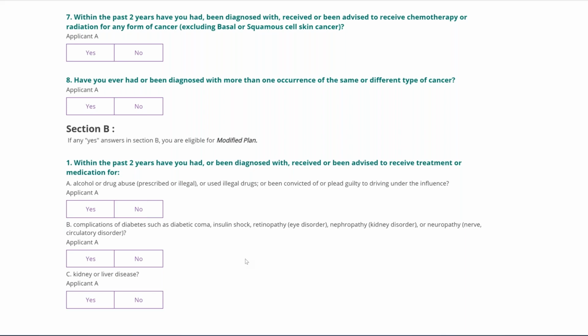Now, the one good thing about the CVS product when it comes to diabetes is that there's no question about when you got it or what you're taking. So you could have somebody that's had diabetes, let's say they're insulin dependent, type 1 diabetic, diagnosed as a kid, and they've been on insulin their entire life. As long as they don't have any complications, they get qualified for preferred with this product.